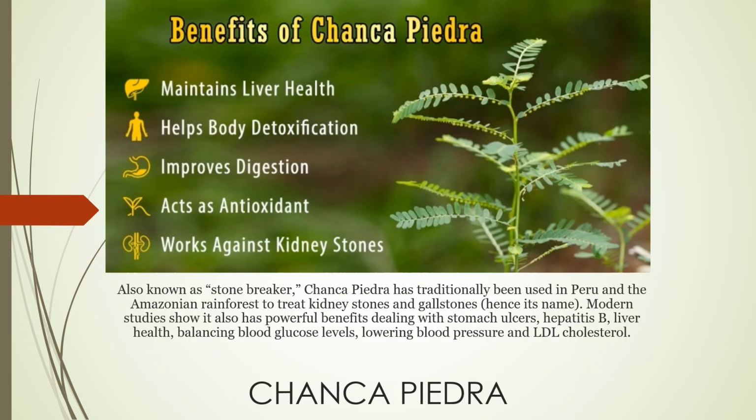Another botanical very popular in the Peruvian rainforest is CHANCA. CHANCA has been shown to maintain liver health, help the body to detoxify, improve digestion, act as an antioxidant, and is useful against kidney stones. It's also known as a stone breaker. CHANCA has been traditionally used in Peru and in the Amazon rainforest to treat kidney stones and gallstones.